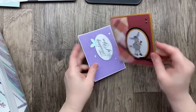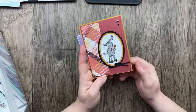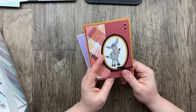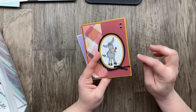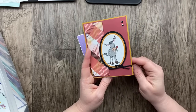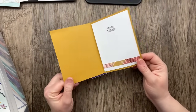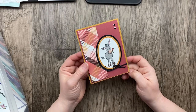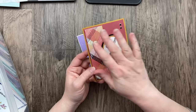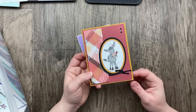Our next card is from Cathy Trebin. I love these darling donkeys and these colors are fantastic. It looks like more mustard. I love these colors, some old earth elements there, not Stampin' Up colors, but they remind me of Stampin' Up colors. Hey there, friend. I love the designer paper carried over on the inside. And this designer paper really just sets the tone for the whole card, bringing all those colors together.